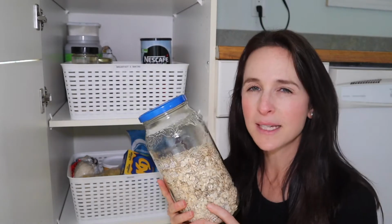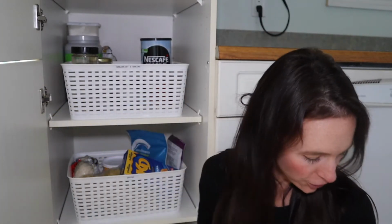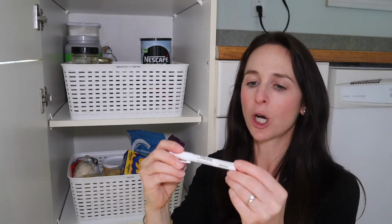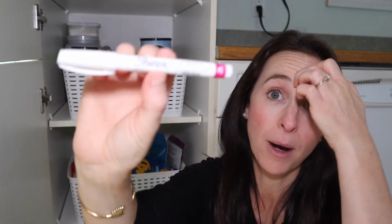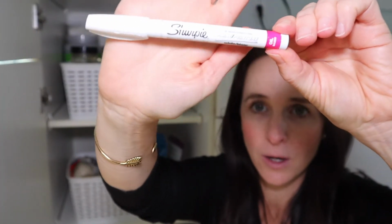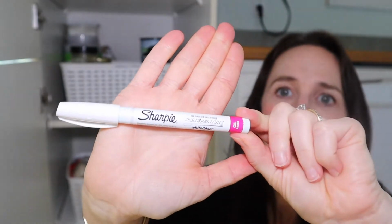Having a collection of jars and switching them out has worked amazing for us. Because I'm constantly changing them, I don't typically label the jars. However, I do have this little Sharpie. I think I've shared it before in another video, but it's a Sharpie oil-based paint marker. So I will link it below. I don't know if you can see it there. It is a Sharpie paint marker, and it stays on really well and comes off really easily.